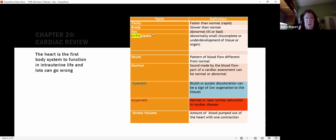Usually a heartbeat would be cha-ching, cha-ching, cha-ching. When there's a murmur, you're going to hear something that's not that crisp and clear sound. It's not closing. There's blood flowing back and forth. It's not correct, and you can hear that really well.